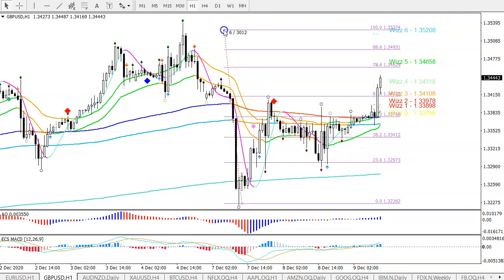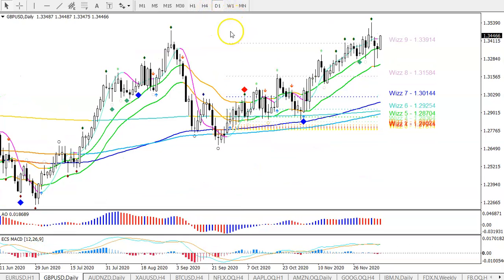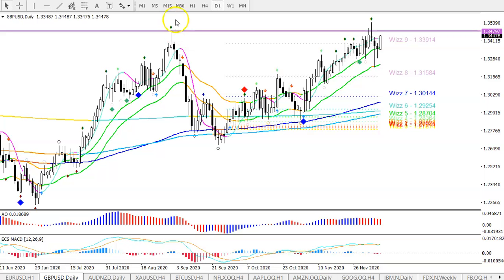So what's going on? Let's step back again to this daily chart. To me, it looked like a double top and an ABC pattern here. But if price is going to move up and break through this top here at 135, then it's probably a wave 3 and not a C. So that remains still to be seen. That is not confirmed yet.